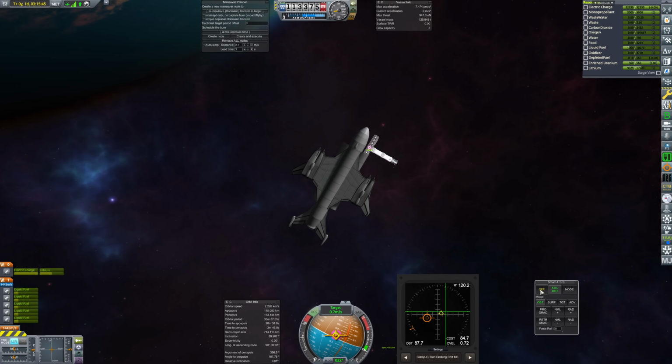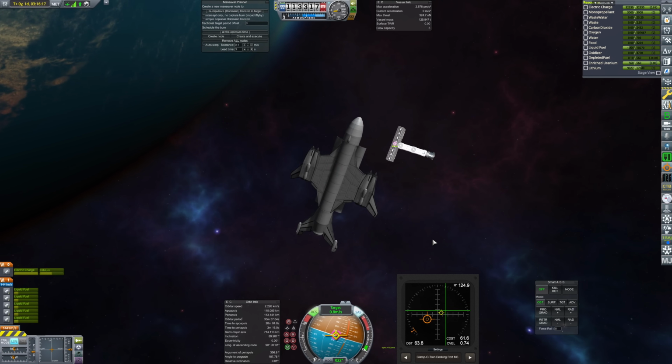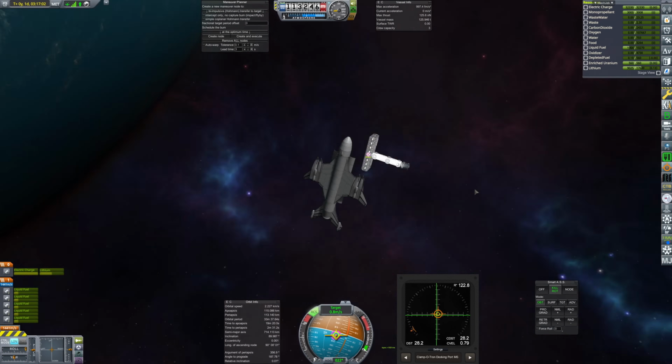The next 3 launches were about getting every single thrust section to the station, and just like the first time, I was using my SSTO as a huge orbital tag to get the precise docking. And the results are quite impressive to say the least.